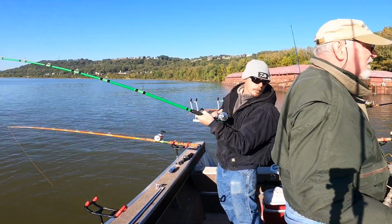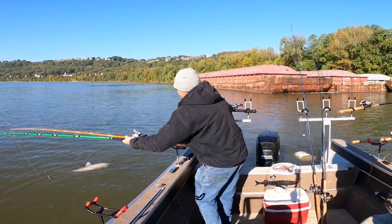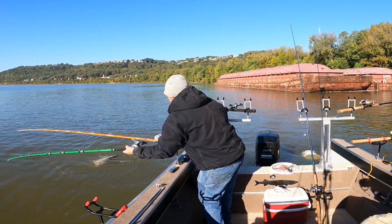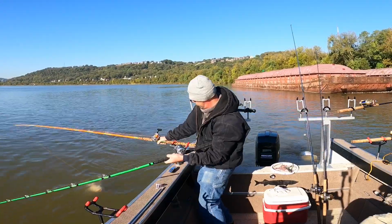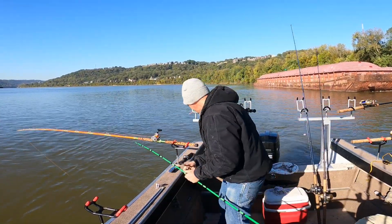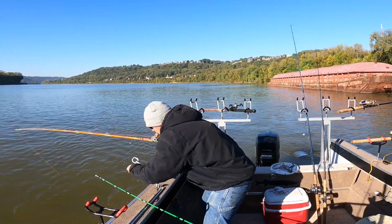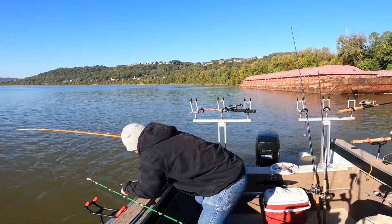Decided to do a little drifting. Move over to the left a little bit. Drifting around 42-foot water right now. Goes up and down for a little bit until we get on down a little bit into this deeper hole. We're going to slide on into it. Might anchor up there. Top of the mouth.